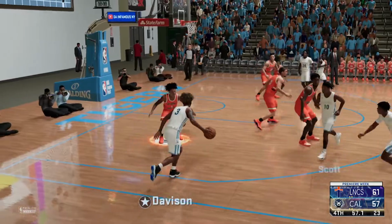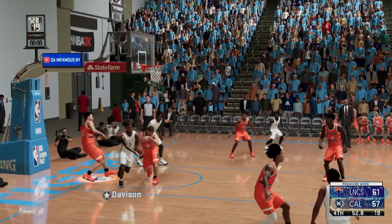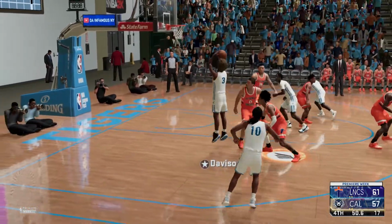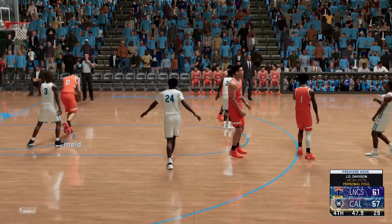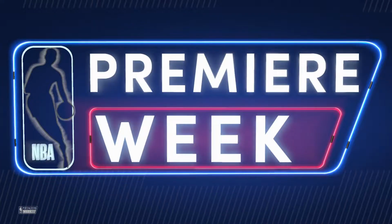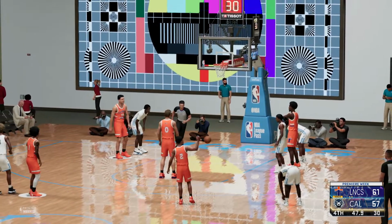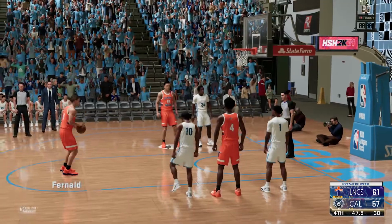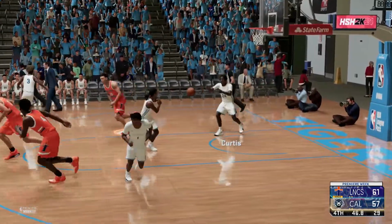To the left side wing. It's deflected. But he stays with it. Can't hit it from 12 feet. And so they choose to intentionally foul. And he cannot get the first one to drop. Tough one to miss. So he comes up empty at the line.